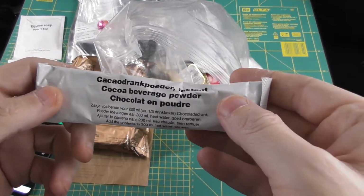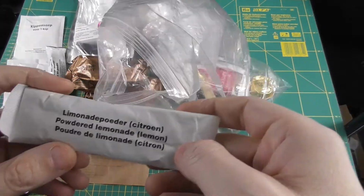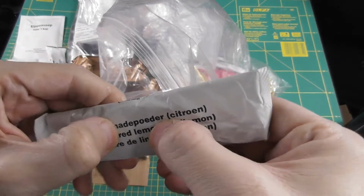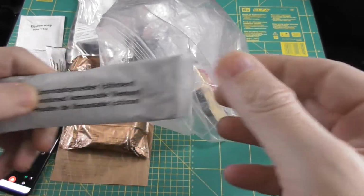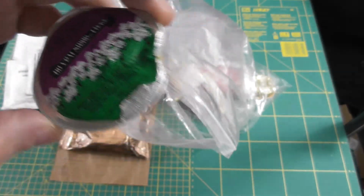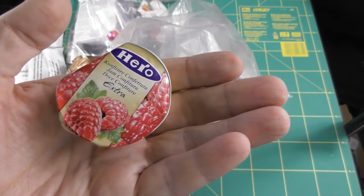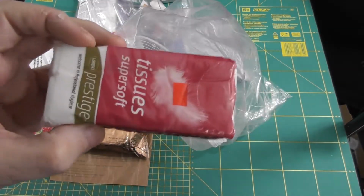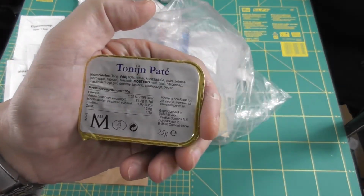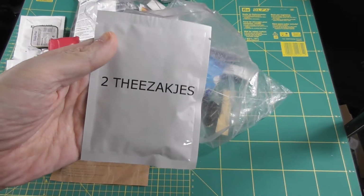Here we have a cocoa beverage, an instant one. Here we have a lemon powder for a lemon drink, although this is hard as a rock inside. Okay, this is actually a fruit spread. This is some raspberry jam. Here we have some regular tissues. Here we have some tuna pate. These are 2 tea bags.